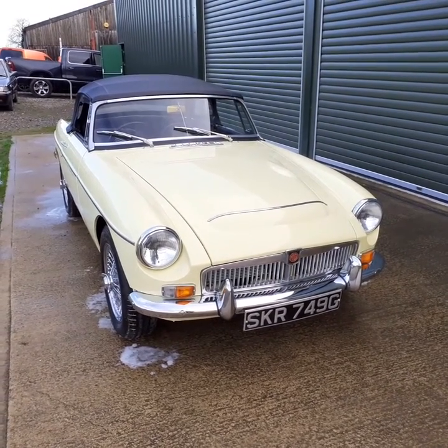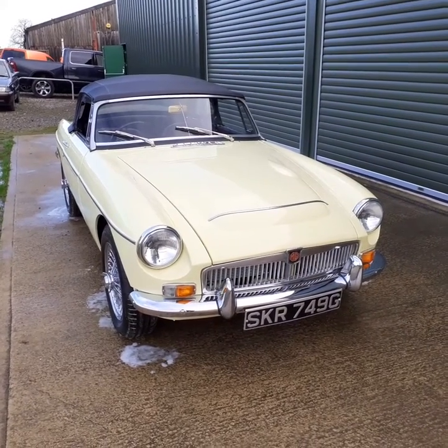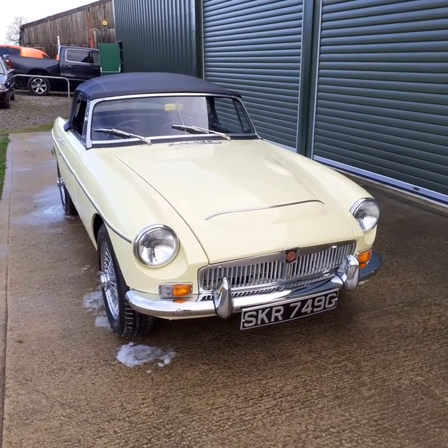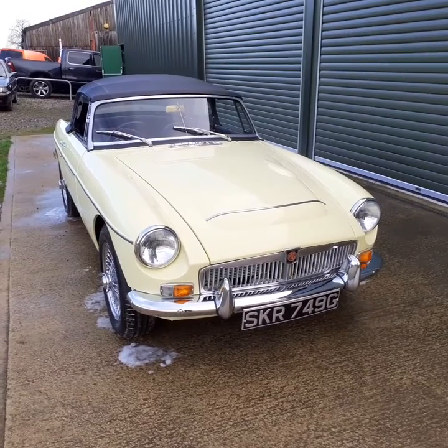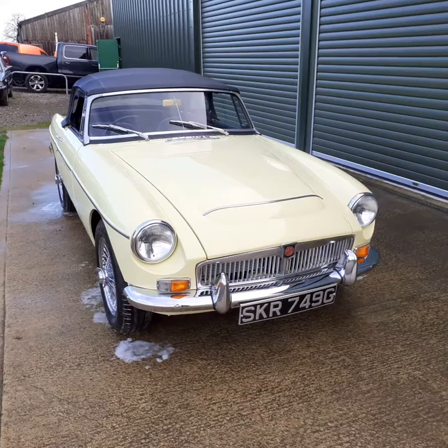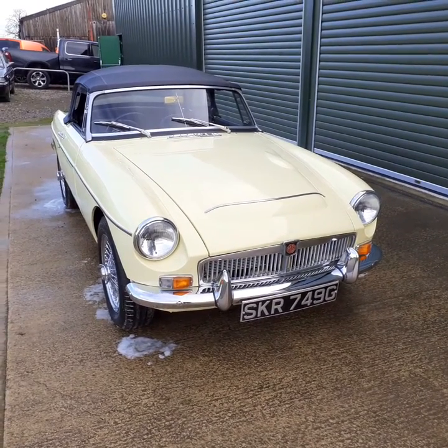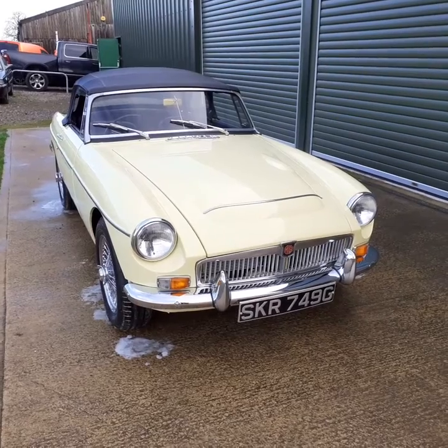We're delighted to be able to offer this stunning Primrose Yellow MGC Roadster. The car's come to us from a local professional restorer. We've had quite a few Cs from him over the years, and his standards are really second to none. This example is no exception.